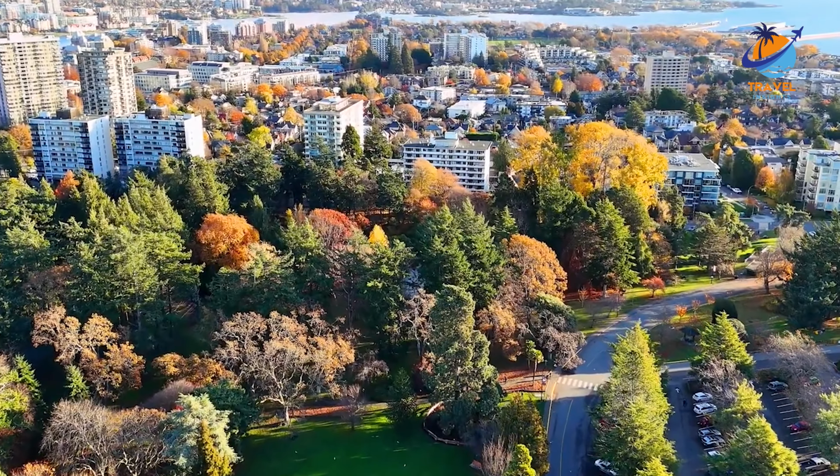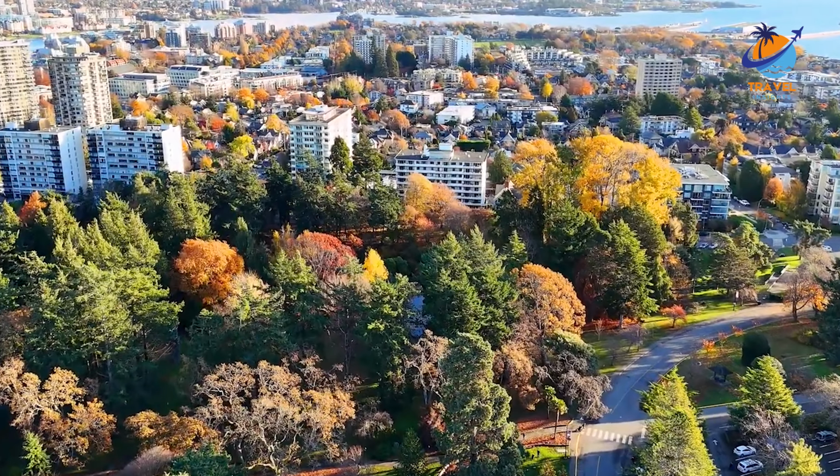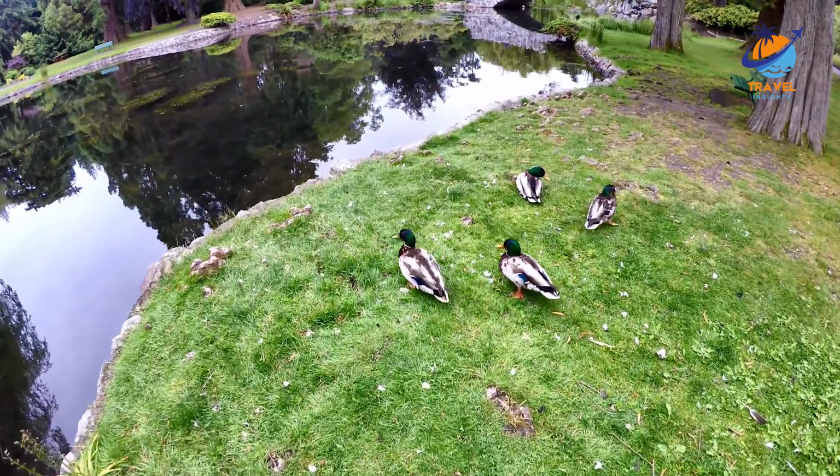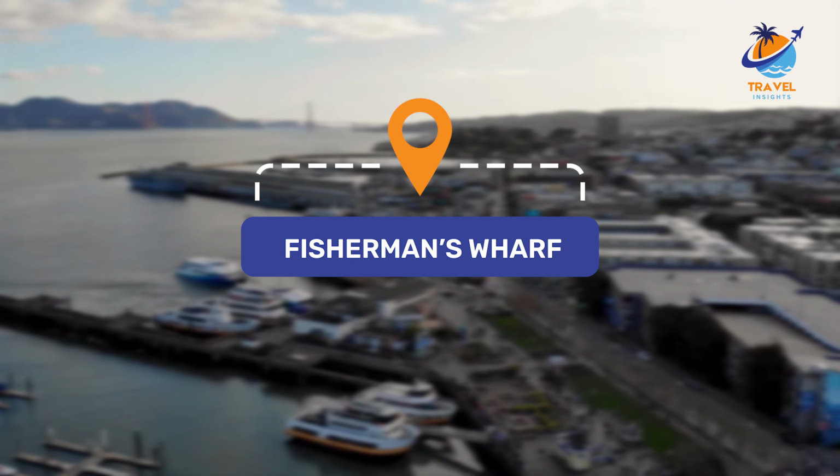Besides ponds and flower-filled fields, you can find playgrounds, picnic areas, and playing fields with a petting zoo and water park also on offer. Number 5, Fisherman's Wharf.